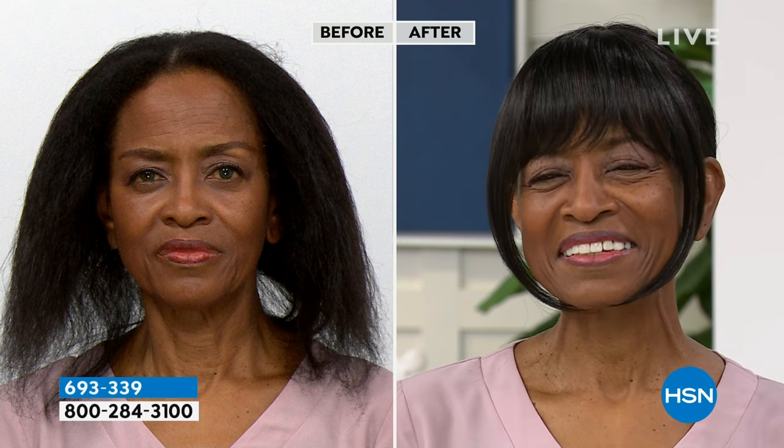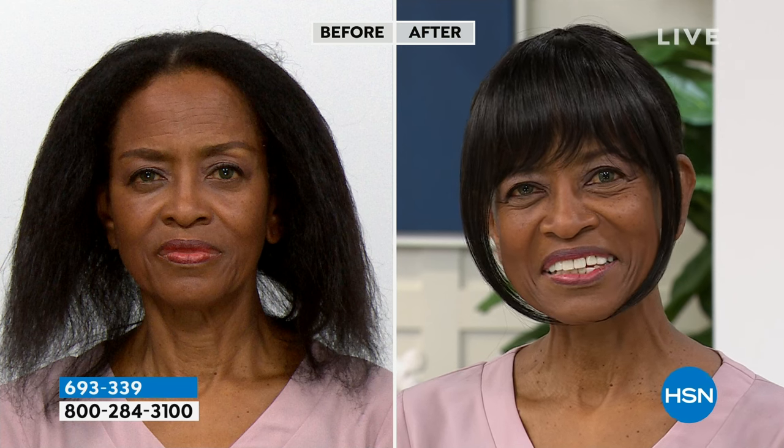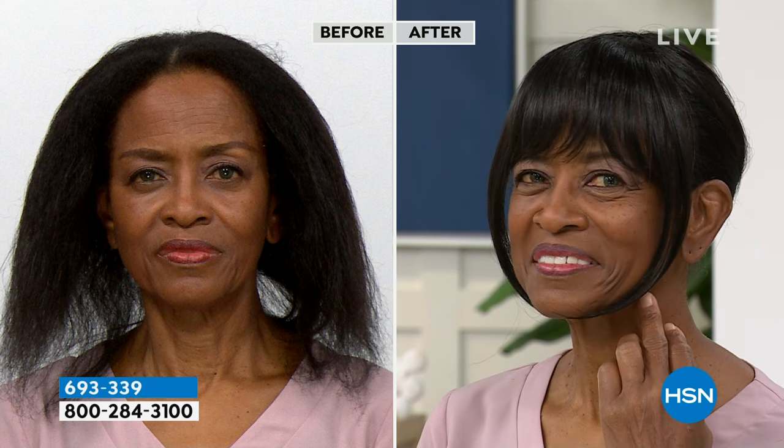Look at our gorgeous model. I mean, how stunning do you look? It's taken 10 years off you. And there's something youthful about a bang in the hair. And what I'm loving is these tendrils hanging down at the sides.